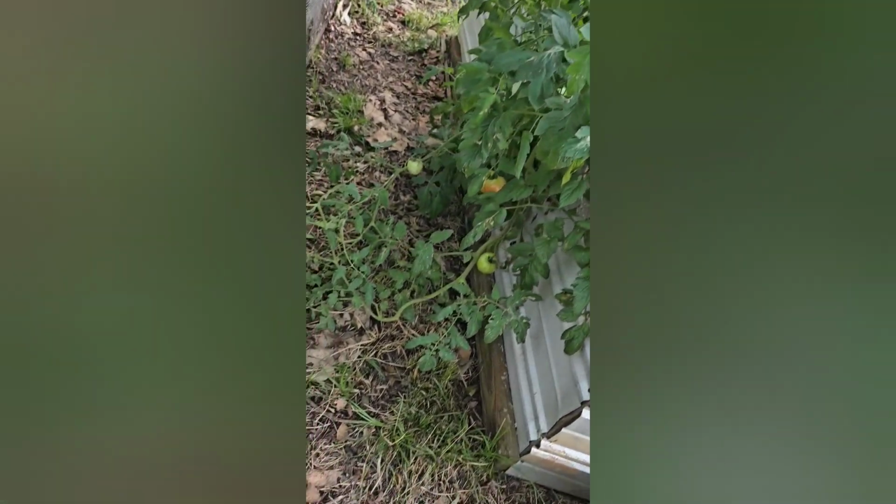This plant, this humongous one, she doesn't look big, but she's taller than I am. See all that on the ground? That's all the same plant. This whole tomato area is one plant.